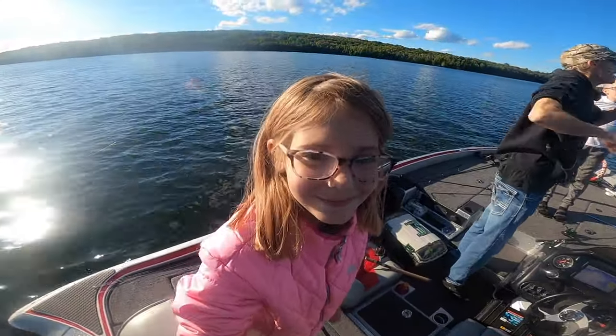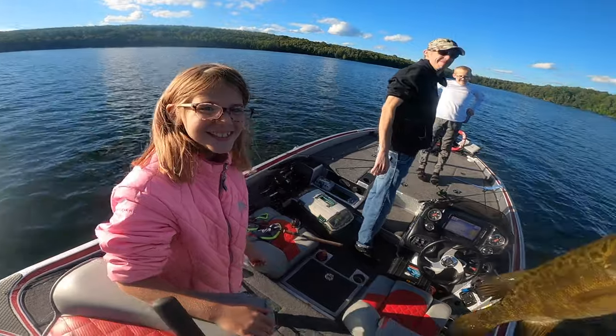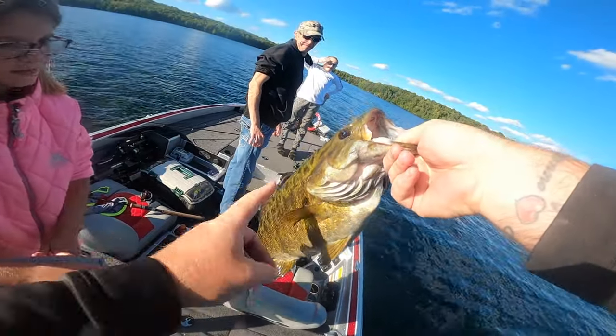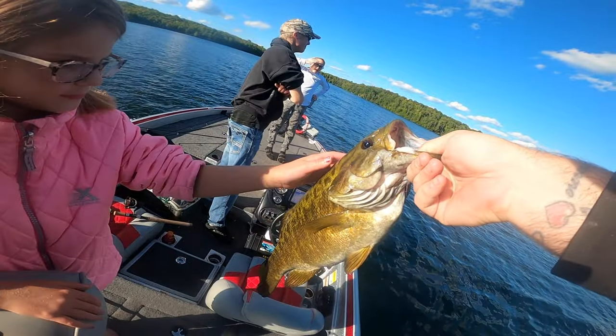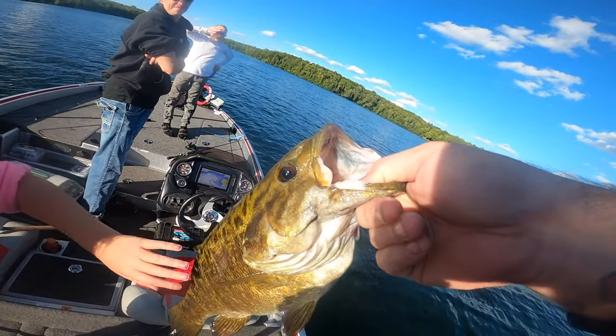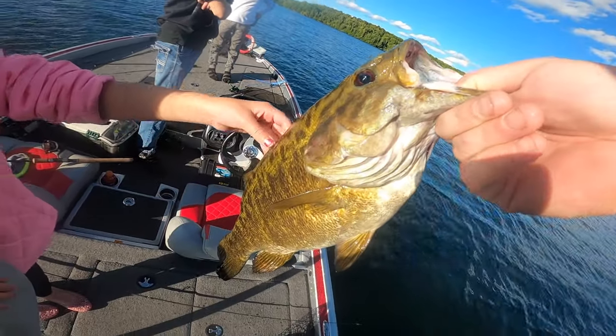What? That thing is huge. Don't they have pretty spots? Look at their spots. And every one has a different pattern on it. None of them are the same. Absolute monster, Bella. It's so slimy.